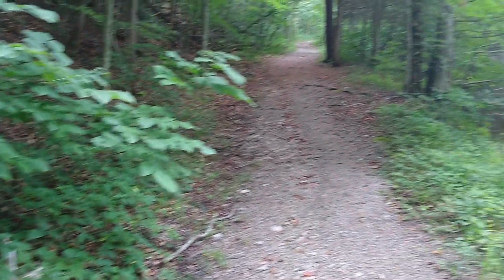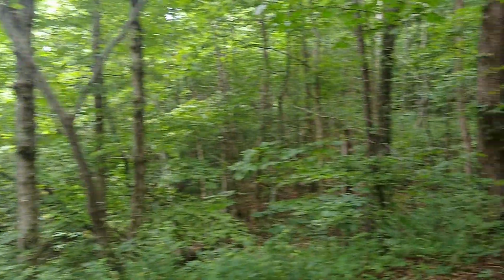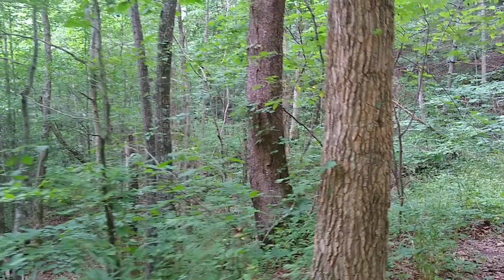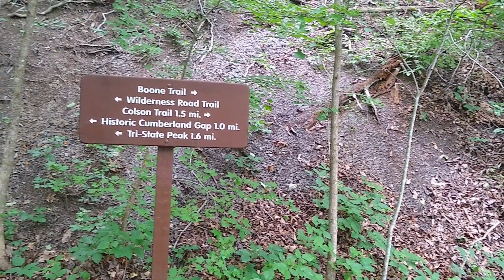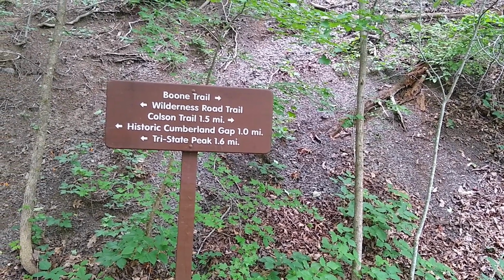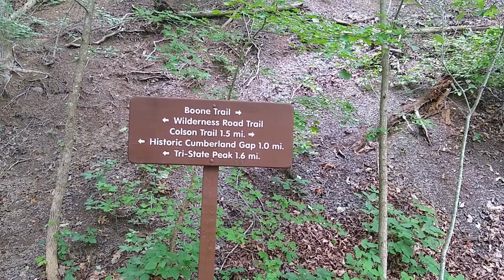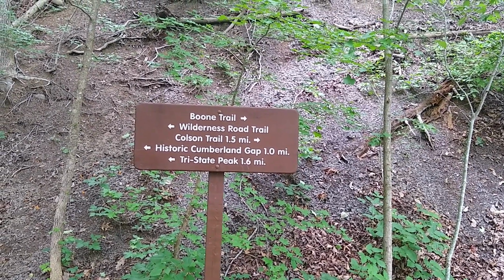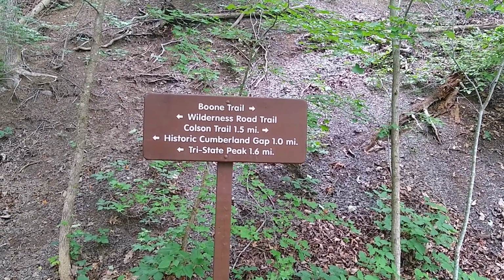I don't know exactly where the old 25E connects up in here. I'm not that up on the history of it. Historic Cumberland Gap, we're going to be there about a mile. Tri-State Peak is 1.6. We could go there, but the fog's going to have to lift. Clouds have to lift before we do that, and we are on the Wilderness Road.